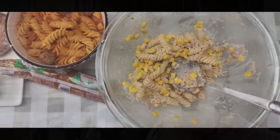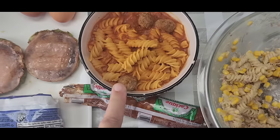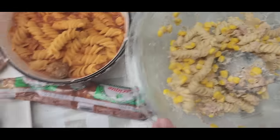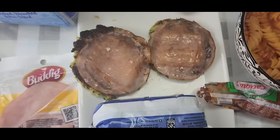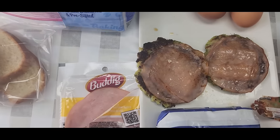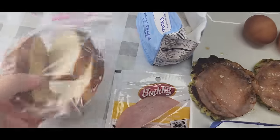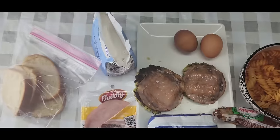I think we're saving a lot of money, right? And even though we still have a lot of leftovers, let me show you what we have left. One more plate of pasta, another plate of this pasta with meatballs. I have 4 of this one, and 3 of this one. Then look at this, I have a lot of chorizo left, a lot of sausage left. Two patties for broccoli hamburgers, 2 eggs, 2 cups of flour, still quite a bit of flour, 5 slices of bread, and 3 slices of ham.